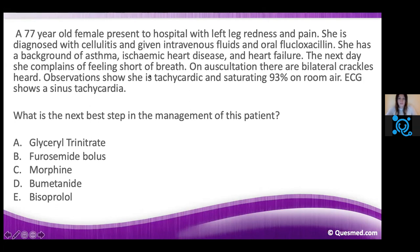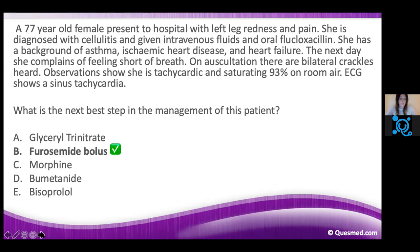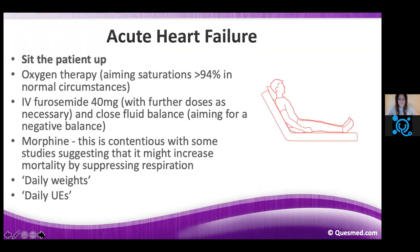Great, most of you got that one correct. The single best answer there was B, a furosemide bolus. So let's talk a bit about acute heart failure. So acute heart failure is signs and symptoms of heart failure, but occurring within minutes or hours.